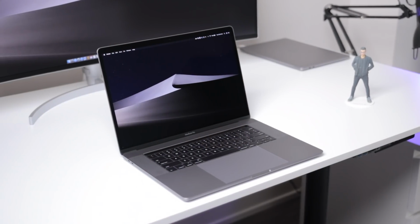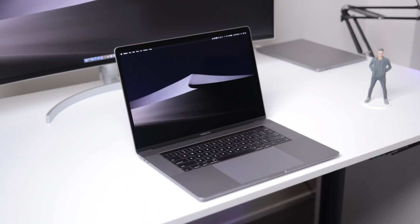So I just recently got the 2018 13-inch MacBook Pro with Touch Bar to see what the overall experience would be like using a smaller overall computer, but with some of the new upgraded internals for 2018. Now the 15-inch model is definitely more powerful than the 13-inch model, but I just love the overall form factor of this computer. It's just so small, so compact, so lightweight, and the experience so far has been great.